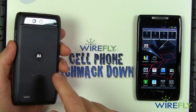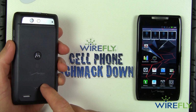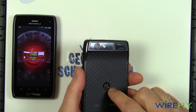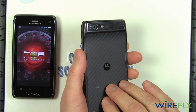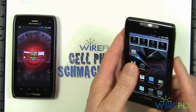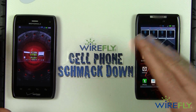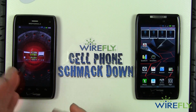One other thing, you have a removable battery over here, removable back, which allows you to remove the battery here on the Droid 4. On the RAZR, you do not have a removable battery. It's a sealed case. So the battery you get in the case is the battery that you're going to have, and that's it. So no removable battery over here on the Droid RAZR. If that is a problem for you, then you're going to want to go to the phone that has the removable battery, which is the Droid 4.